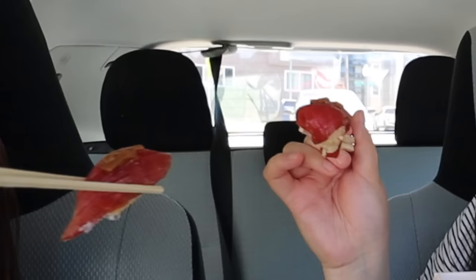To avoid spilling in the car, I also like to sip the salsa. Oh, nice. So that way you get everything together. The tortilla is also really nice. It has a nice chew and it's not super doughy. I don't like it when it's hella doughy.